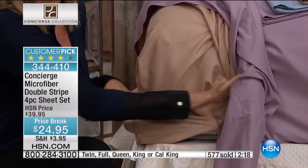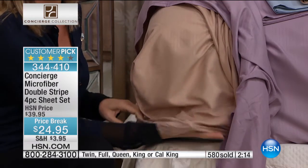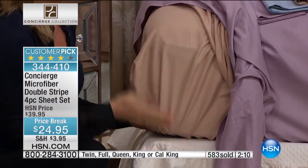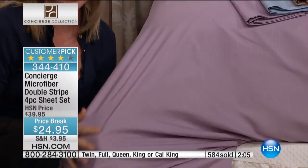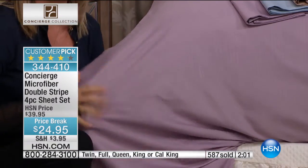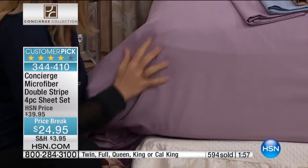You wanna have the elastic go all the way around the fitted sheet, not just on the corners, not just on 2 sides. This ensures that you have a great fit, and it ensures that your sheet is gonna stay underneath you all night. Look at this. This kind of shows you, these have been tucked in. You can see barely any wrinkles, the way that these just flow. And if they do have any, you just run your hand over it and they fall out.